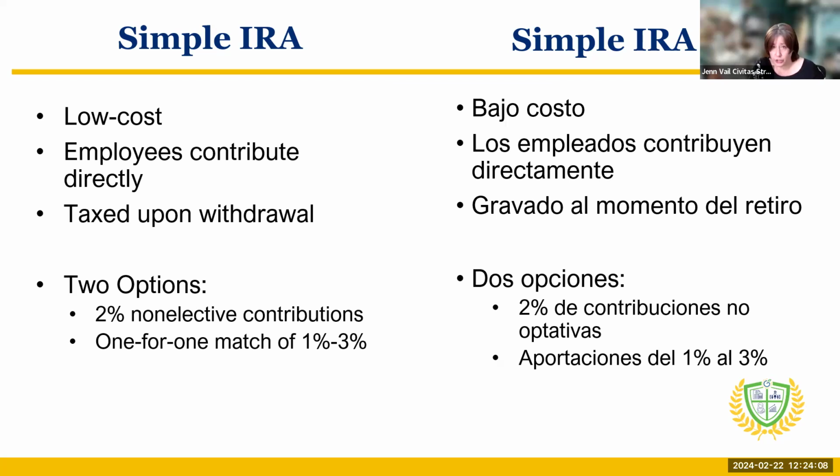Employers must choose one of two options. One is a 2% non-elective contribution. So that means that you have to provide contributions for 2% of an employee's salary, whether they save any money or not. Or you can do a one-for-one match between 1% and 3%. So when the employee contributes, you contribute. The employee can only contribute up to the employee's maximum, right? So the match could be 1% for 2 of every 5 years. You basically just keep in mind, we'll give you an example here. If you offered 1% in the first 2 years, you have to match a higher rate in the 3rd year.